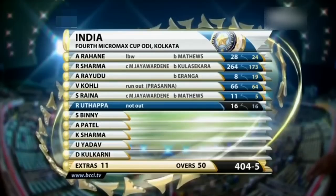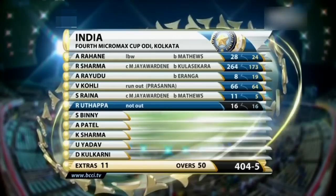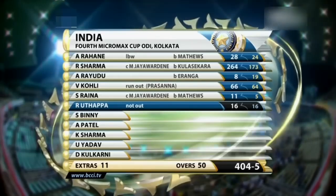Rayudu missed out, being bowled by a beauty from Malinga for 8. Virat Kohli unfortunately run out for 66. He also missed out on 100. Raina 11 off just 5 deliveries, and Uthappa a run-a-ball 16. 404 for 5.